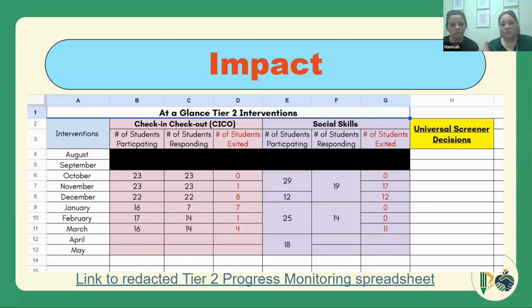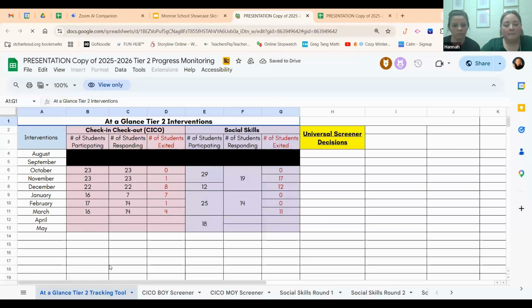Our social skills groups, why you see bigger blocks of time is because we run them for 6 weeks, but they're not doing it every day. We meet with them once a week for 6 weeks and sometimes a little bit longer, just depending on how everything falls. But I'm going to show you our, this is like our main database for check-in, check-out.